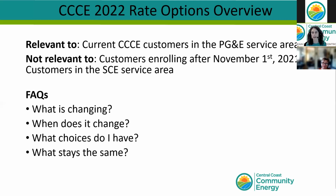So we're going to talk about what is changing, and that put simply is we are changing how we determine the cost of the electricity that you use. This change is going into place in January 2022. And you do have a choice. We've designed it so that the default option going into place in January 2022 is going to benefit the majority of customers. But in order to be transparent, we have created a calculator that can help you see what the difference might be. And then virtually everything else is staying the same.